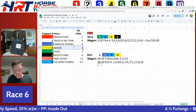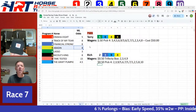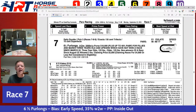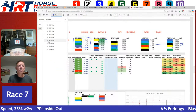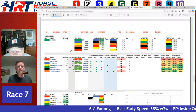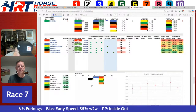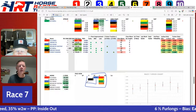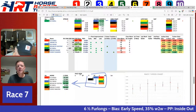Race number 7. Yes, indeed. Another 6.5 furlonger, Terry. In race number 7, what we're looking for again is inside speed as we kick off the late pick 3. Do we have any inside speed here, Terry? Oh, yeah. Look at the 3. Has the most speed, almost double everything else in there, so it should do pretty well. Yeah, and the race shape here also, nobody really wants to be on the lead, so the 3 is going to become that much sought-after lone speed horse.